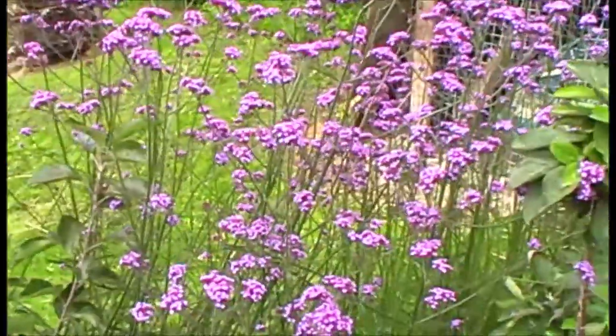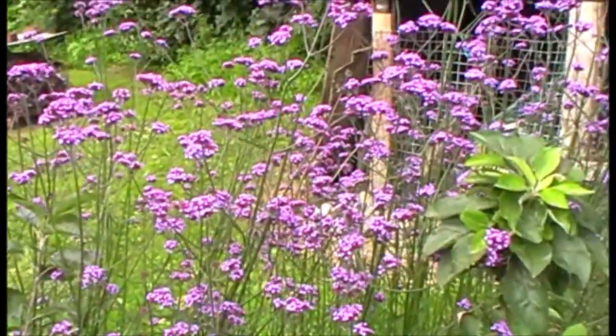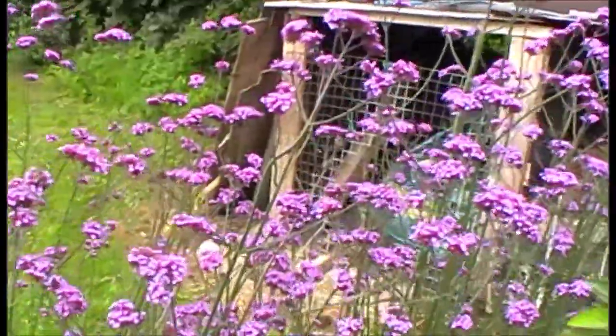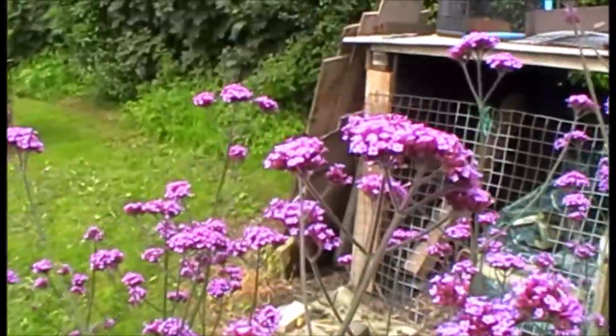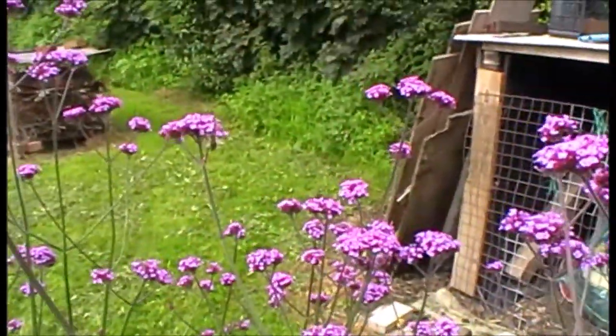The verbena is looking wonderful. And when the sun's out, it's just absolutely crammed. You can see bees on there now. They just love it, absolutely love it, and tons of butterflies.